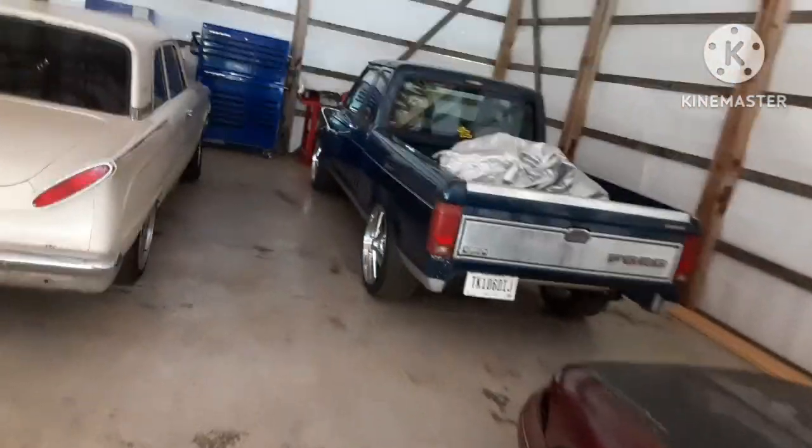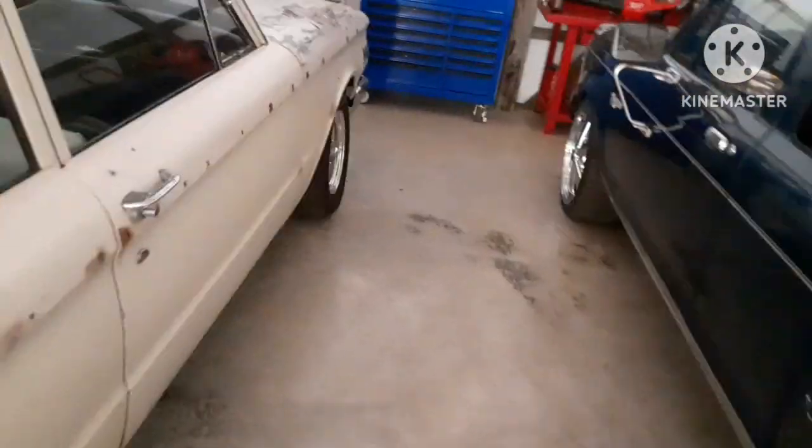And the 86 hasn't been driven. It's been 3 weeks for that one. It hasn't been driven for a while. Everything in here was started up, but not even for a minute. So they need driven down the road. Bronco's covered up so it doesn't get all dirty and dusty.